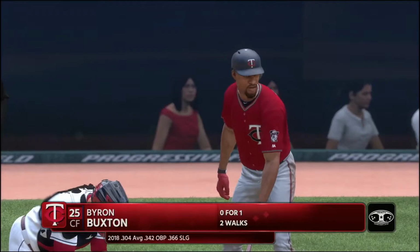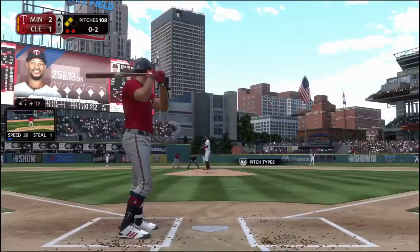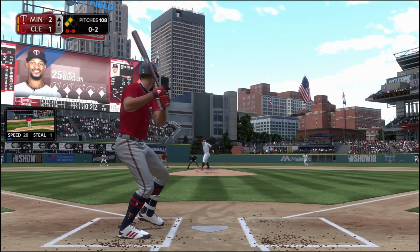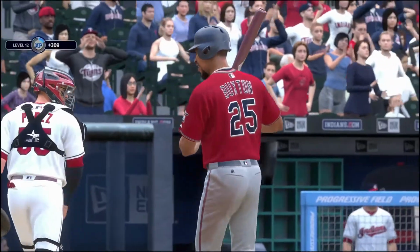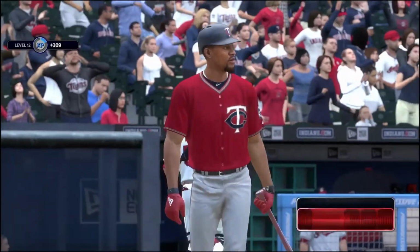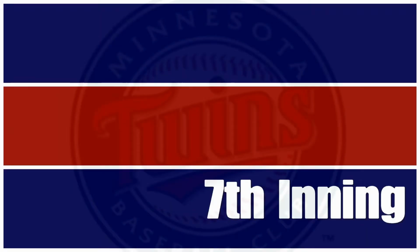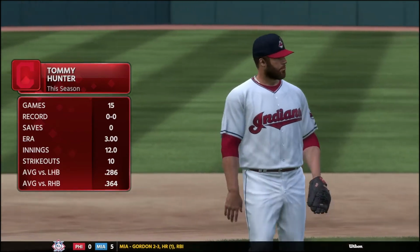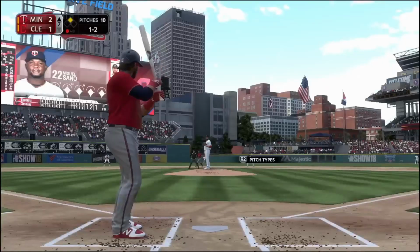On to the 6th inning now. Byron Buxton batting .304 on the year, .342 on base percentage. Runners on second and third with 2 outs. And Buxton is going to take the high strike. He does not agree with it, but that will get the Indians out of the inning. Corey Kluber has given up 2 runs on 5 hits so far, and his offense has gotten him 1 run on 7 hits.